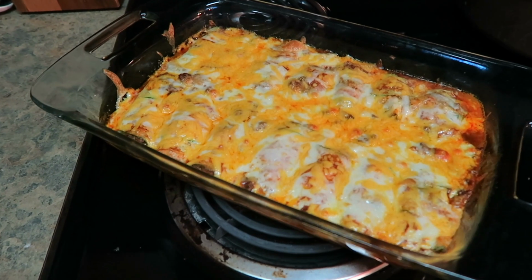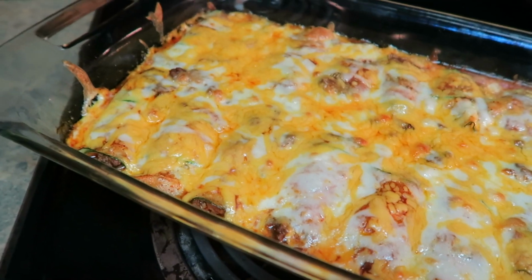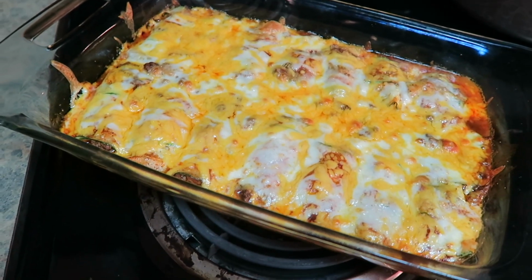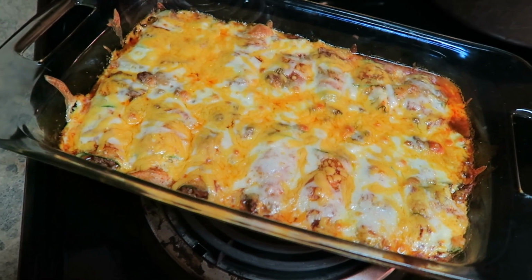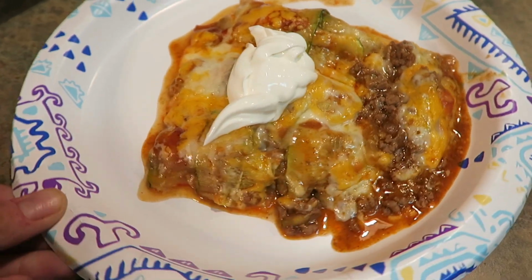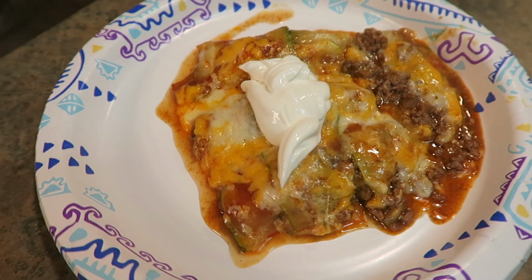Y'all, these enchiladas look delicious. I am not gonna lie. I am super excited to give them a try. We're gonna top them off with a little bit of sour cream once we put them on our plate. But once they cool off for just a second, they're gonna be ready to be served. All right, just added me a dollop of sour cream and I'm ready to dig in. I'll tell you how it tastes.